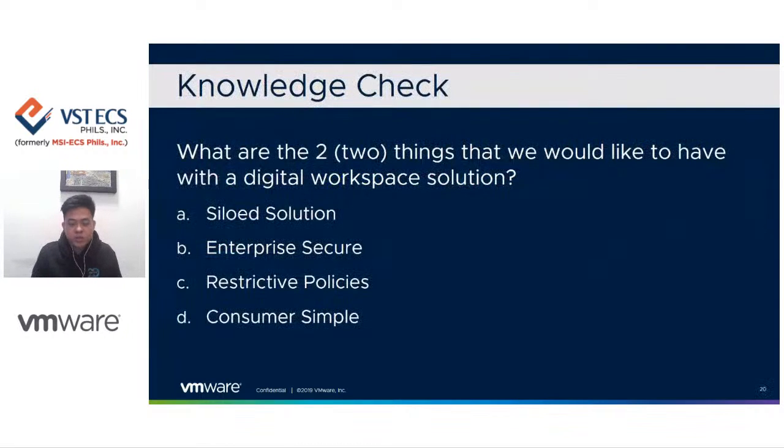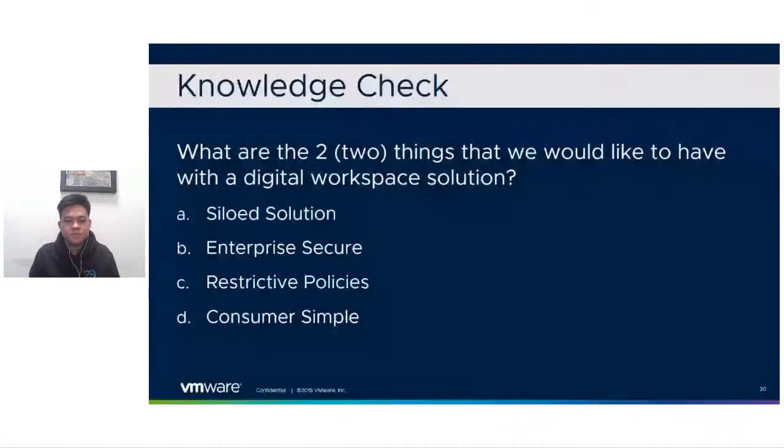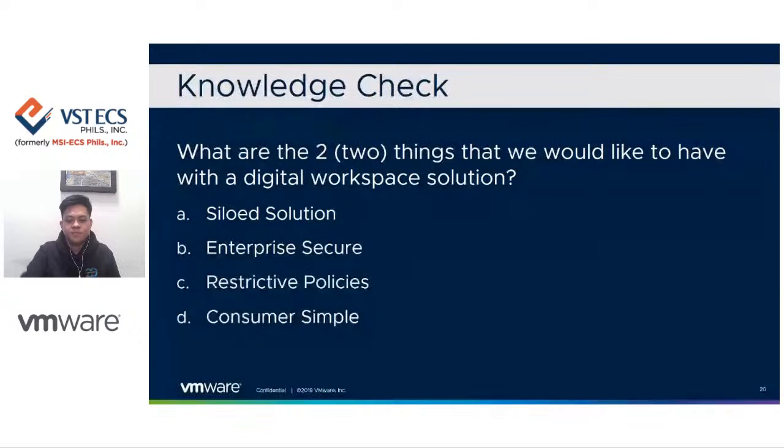Again, for our second knowledge check, what are the 2 things that we would like to have with a digital workspace solution? Is it A, siloed solution, B, enterprise secure, C, restrictive solutions, or D, consumer simple? So again, I'll be giving you 10 to 20 seconds to answer this one. Okay, so let's move on.